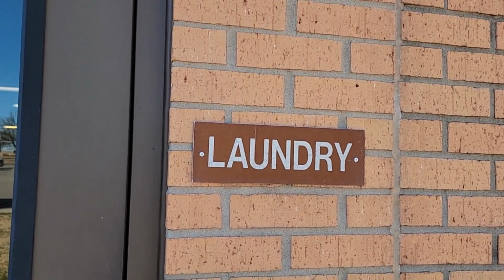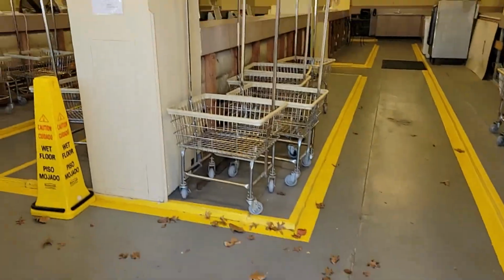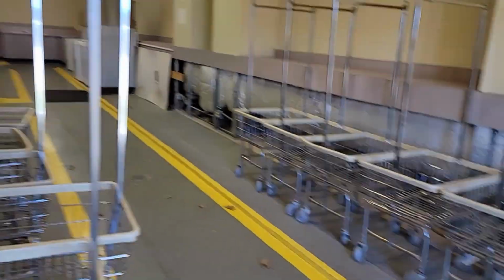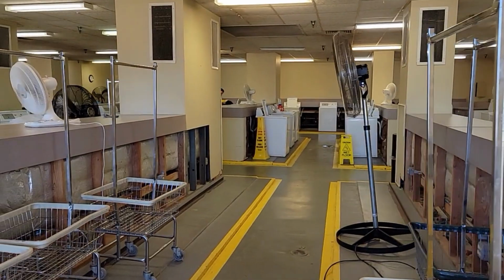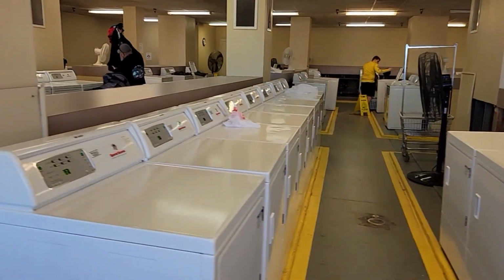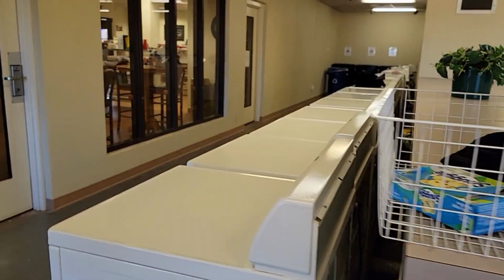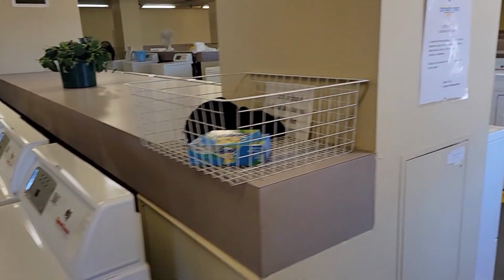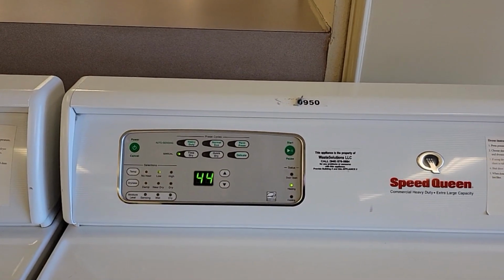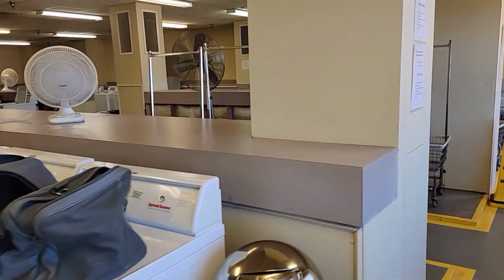We are going to check out the laundry. I have to use my key to get in. So as you can see, it's a big facility. They get the carts here. And lots of machines. It's a big facility. So the machines are nice. And they do not cost anything. They're not coin operated. They are just free, which is nice.